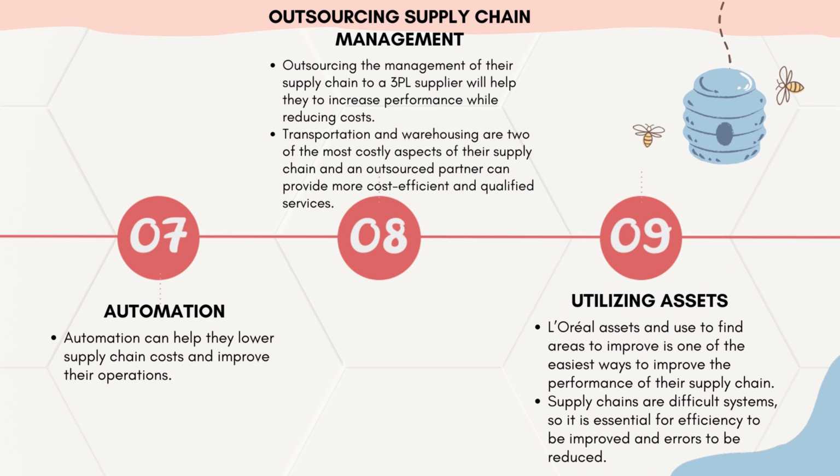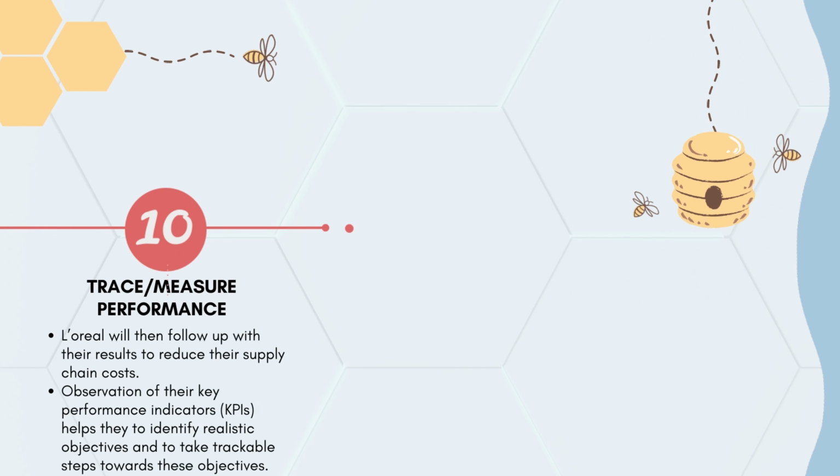Then, track and measure performance. L'Oreal will then follow up with their results to reduce their supply chain costs. Second, observation of their key performance indicators, which is KPI, helps them to identify realistic objectives and to take trackable steps toward these objectives. Third, tracking will also help them predict base, logistics and inventory renewal accurately.